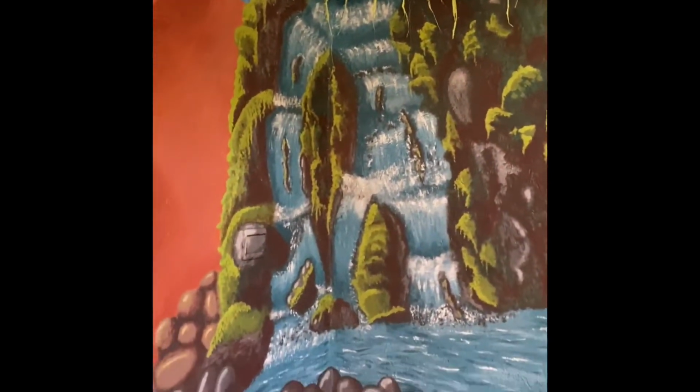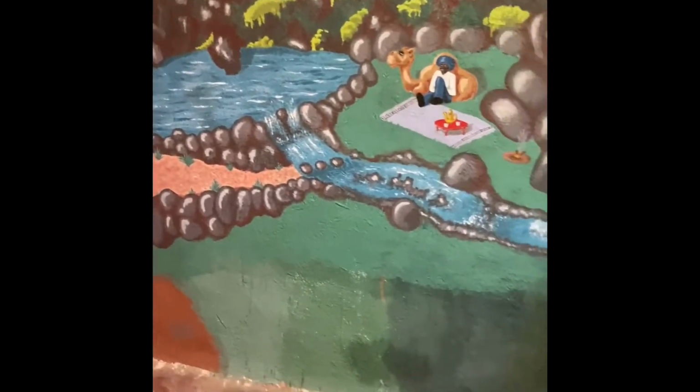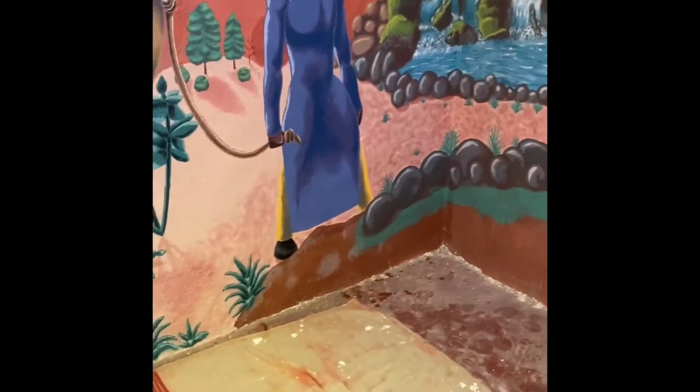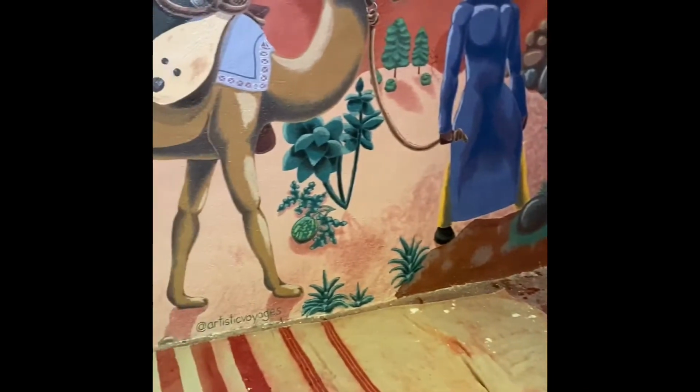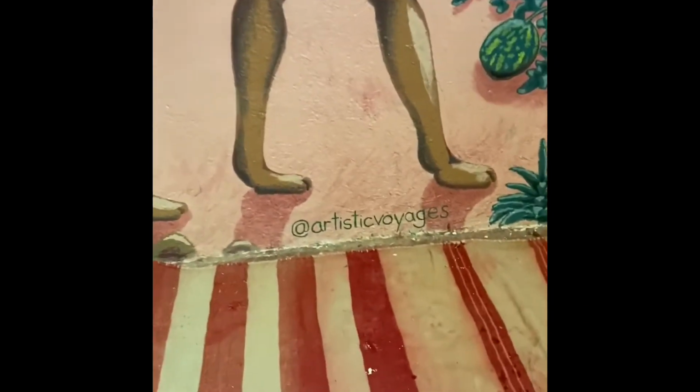And yeah, when this gets all put back together, there's gonna be a couch along the bottom here, and a table and all that good stuff. So, signature too.